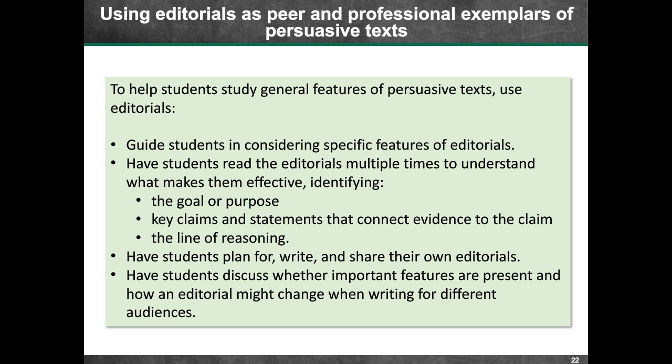We can also ask students then to reread that editorial or multiple editorials to take a look to see what makes them effective. And we can do this by having both strong examples and weaker examples so that they get a sense of how those particular elements play out. Then we can ask students to write their own editorials using those same basic elements. So they try to actualize that for themselves based on their new knowledge about what an editorial is.